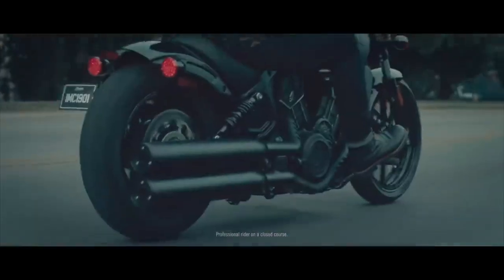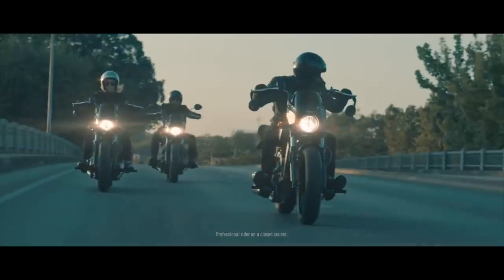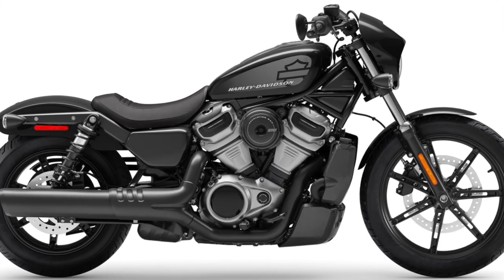not the case. The Rogue's horsepower advantage over the Nightster was eroded by its overall weight. The Rogue weighs in at 250 kilograms, while the Nightster is 29 kilograms lighter at 221. Therefore, if we consider brake horsepower per ton, we get a far more accurate assessment of power. In this regard, the Nightster produces 365 brake horsepower per ton, while the Rogue produces 363 brake horsepower per ton. This gives the Nightster a 2 brake horsepower per ton advantage over the Rogue.